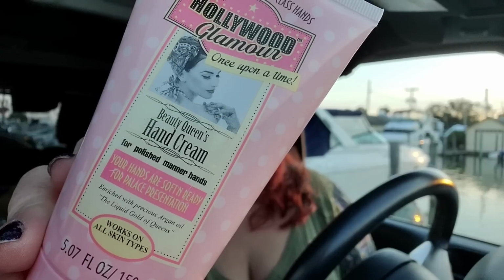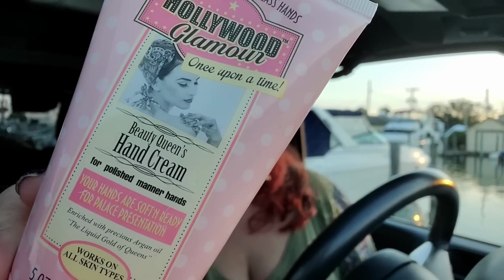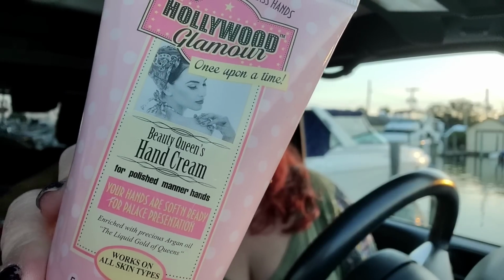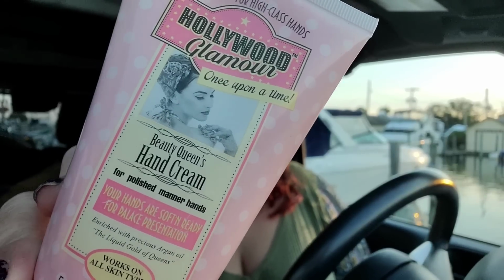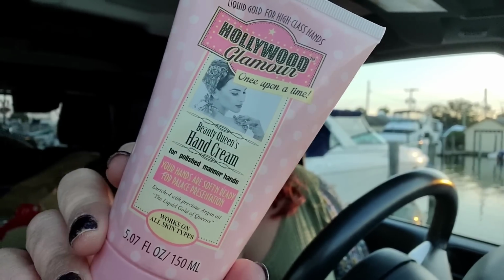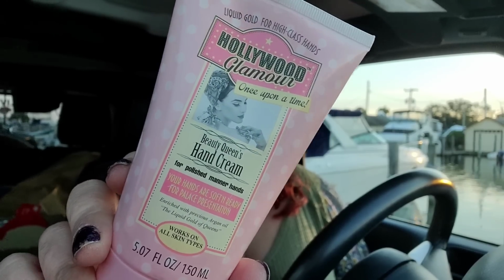It also has Beauty Queen's hand cream. Your hands are soft and ready for palace presentation. Fabulous. Once upon a time, Hollywood glamour. And then it says, enriched with precious argan oil, the liquid gold of queens, works on all skin types for polished manor hands. Like, look at that, seriously. And look at her eyeliner. Oh yeah. And her eyebrows and her headscarf. I just love these photos. The photos of the women on the packaging are literally amazing. I absolutely love every single one of these. And it's also really good hand cream.